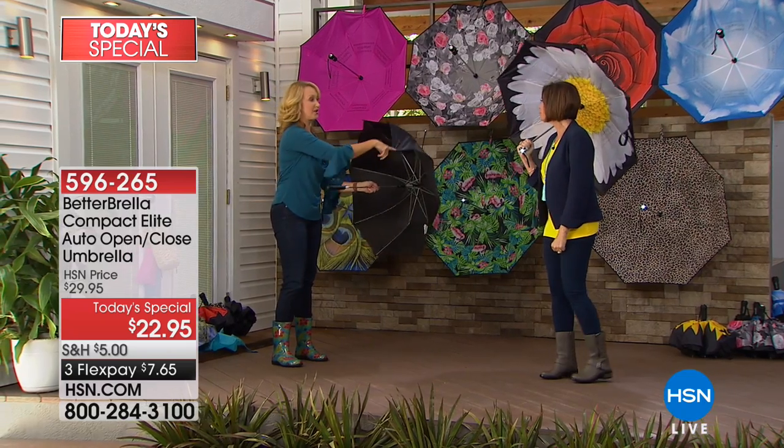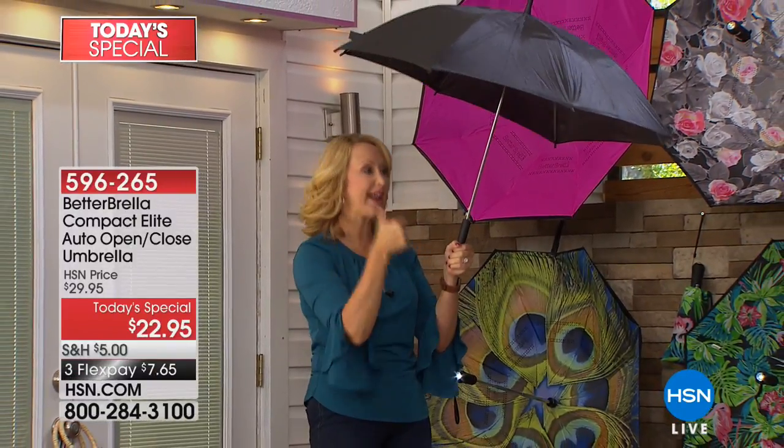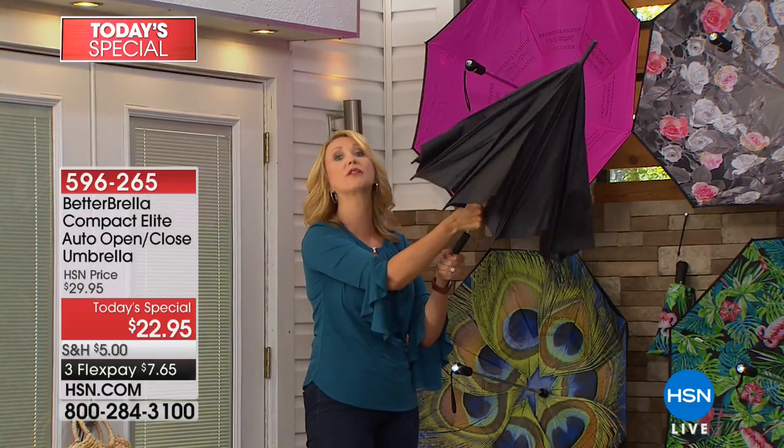Or this. This is one of those with a lot of exposed metal, single ply. And then here's how you close it. First of all, you have to do a lot of reaching with this one, not your better umbrella. You have that automatic instant open and easier close. So it really makes a lot of difference. If you have dexterity issues, you're going to love the better umbrella.